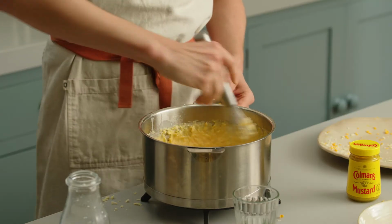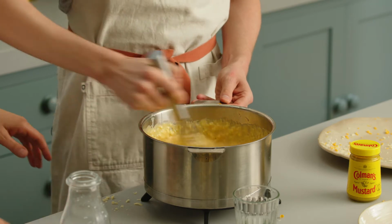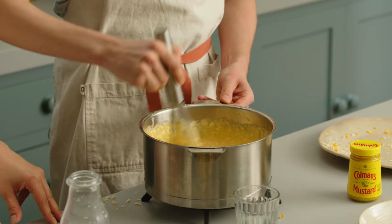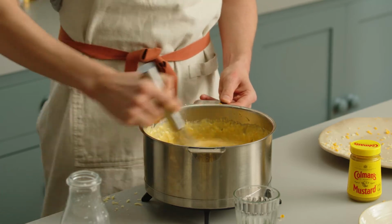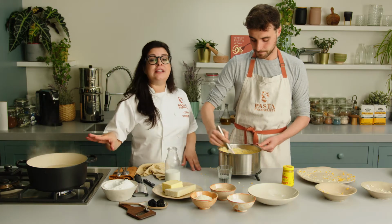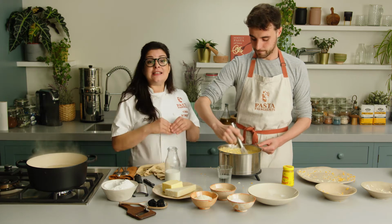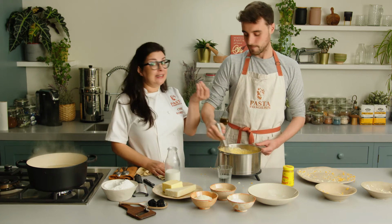Indeed. And so you have added all the cheese, wow, it's so cheesy, so creamy. Really, really nice. We're just waiting for the pasta. As I say, I will take the pasta. I will just get ready when it's really nice and al dente.